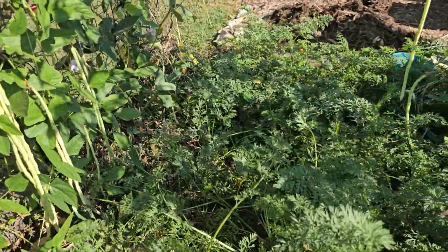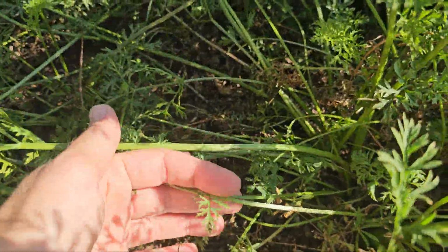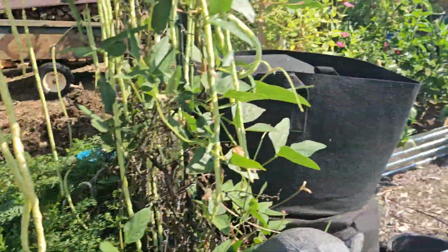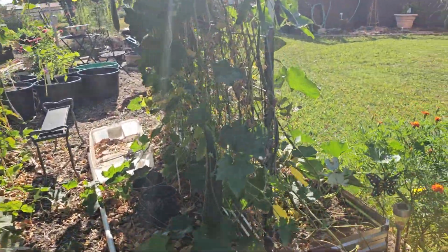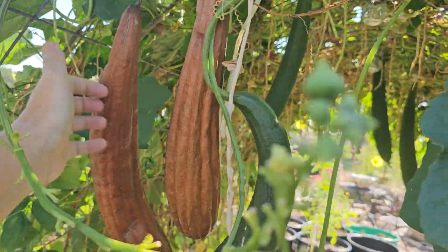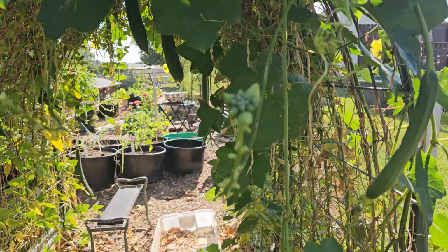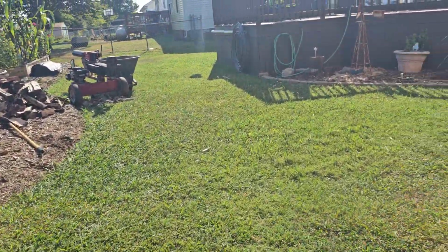The carrots are doing well. Some of them are getting kind of big, but I don't want to disturb them too much. Lots of loofah. This is the first time I've ever grown them, but they are starting to dry out now. So I should get seeds. Then I can share seeds. I would never plant them again with anything else. Just one thing at a time.